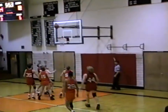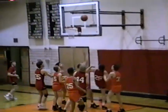24 from outside for three. In and out, it spins, no good. Rebound inside, they're going to be controlled by the Mounties. Young fella number 25 puts a shot up and in, good.